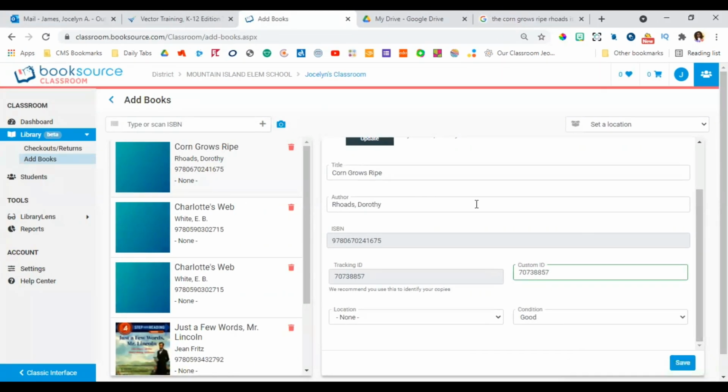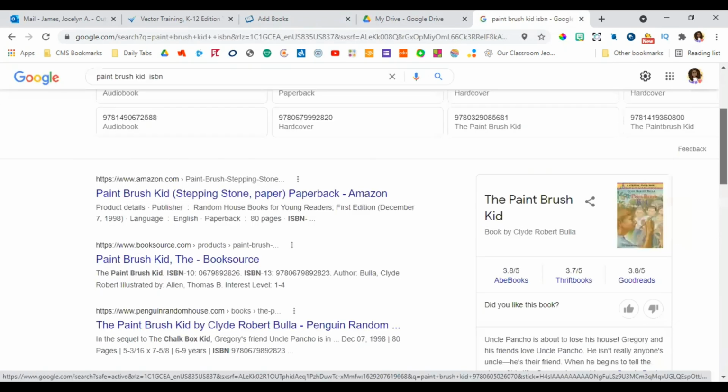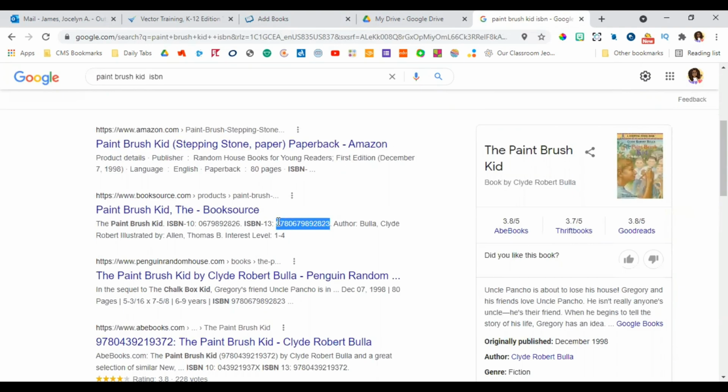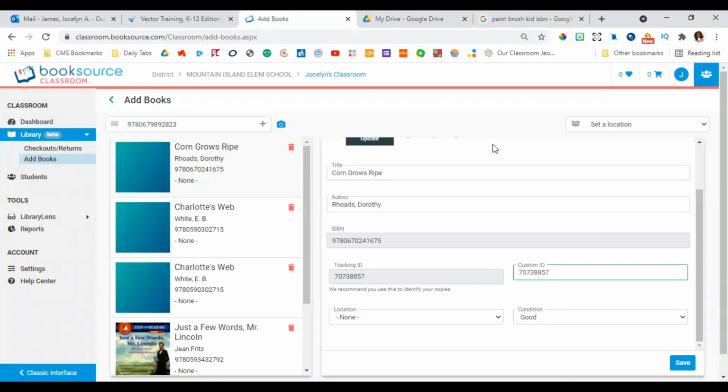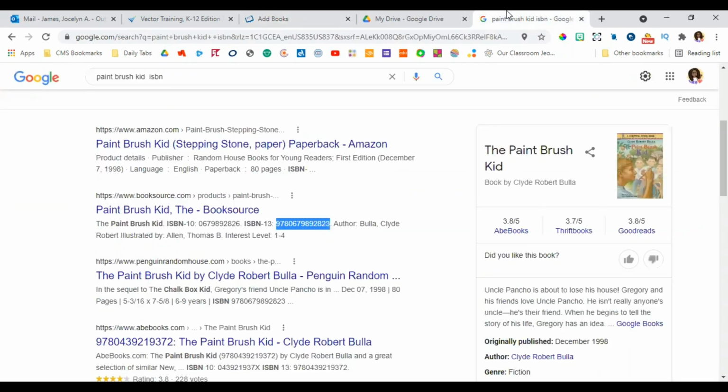So I did want to go ahead and show you guys as well how to add the books that don't show up. So I literally just type in the name of the book and ISBN. And then I make sure the one that I copy has the right author, paste it in there to add books, and literally that is it. I make sure it's the right book and the right author, and then we are good to go.